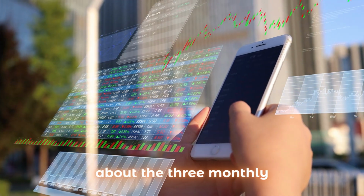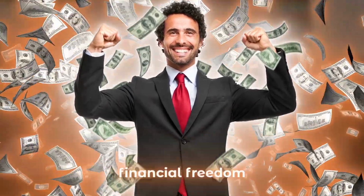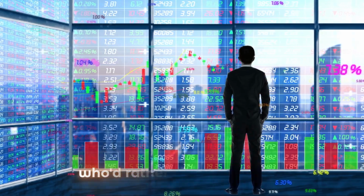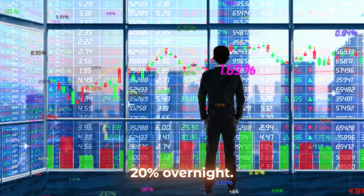Now let's talk about the 3 monthly dividend ETF strategies that could make you the landlord of your own financial freedom. Strategy number 1. The conservative, sleep like a baby, get paid like a pro. This one's for the investors who'd rather watch paint dry than watch their portfolio swing 20% overnight.